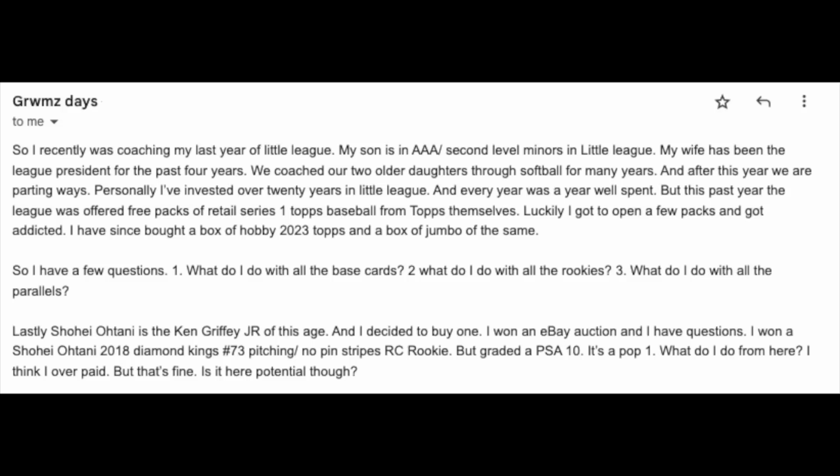So I have a few questions. One, what do I do with all the base cards? Two, what do I do with all the rookies? And three, what do I do with all the parallels?